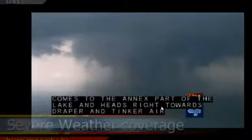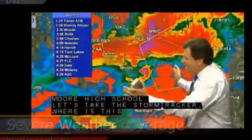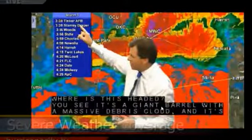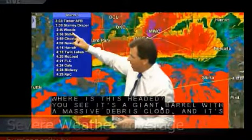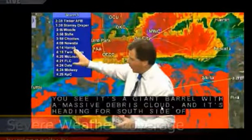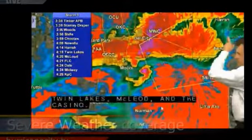Centered right now between Sunny Lane and Sooner at North 4th, due east of Moore High School. Let's take the storm tracker. Where is this headed? You see, it is a giant barrel with a massive debris cloud, and it is heading for the south side of Tinker, Draper, over towards Stella, Choctaw, Nuwalahara, Twin Lakes, McLeod, and the Casino Dale over here to the east. So it's going to clip southeastern Oklahoma County, red line center line for Nuwala. Could go as far north as Harris. Still could turn up to the Tinker diagonal on the southeast sides of Midwest City.